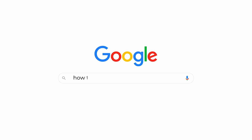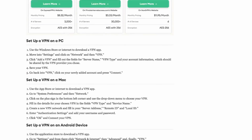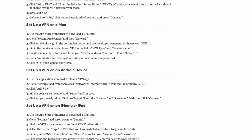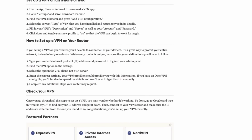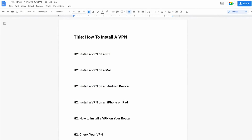Now let's say you're writing an article on how to install a VPN. Google how to install a VPN and open up the first article you see. You see these headings: set up a VPN on PC, set up a VPN on Mac, and on an Android device. These are all the H2 headings of the article. The main topic of installing VPNs is broken down into these H2 subtopics. So our article outline should reflect the same.